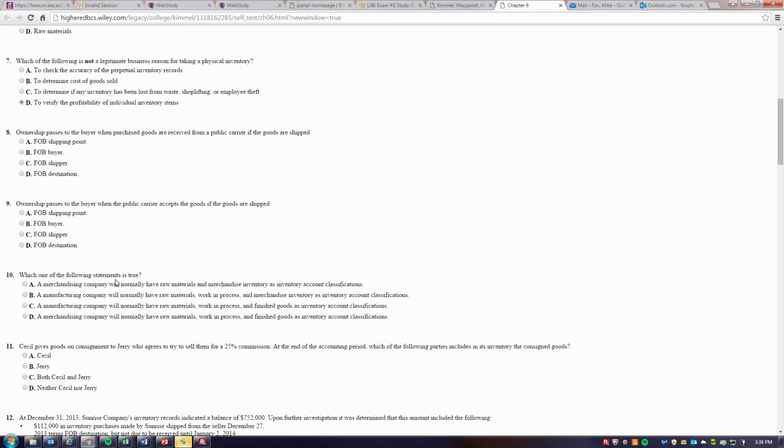Ownership passes from the seller to the buyer when purchased goods are received from a public carrier if the goods are shipped, and then it wants you to think about that again, right? So just think about the names of them. Really, our only options are free on board shipping point or free on board destination. In free on board destination, it means ownership passes when it's received. So that's the answer to this question. Had it been sent free on board shipping point, ownership would have passed before we received it, when the seller shipped it. So that's just something we have to kind of keep talking ourselves through until we understand it.